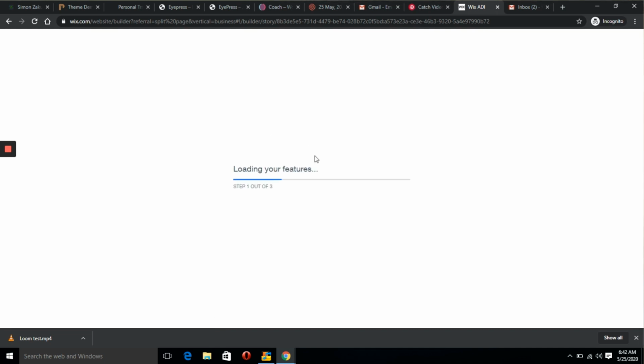It will load. I don't think this should take too long because I've heard about Wix, and Wix is really good. But let's see. I also don't have really strong network, but let's see how fast we can create a website, a freelance website, so that you can be able to attract clients. And don't worry, the next module will show you how to attract clients to this very website that you are creating. Now on step 3 out of 3, we are in the final touches.